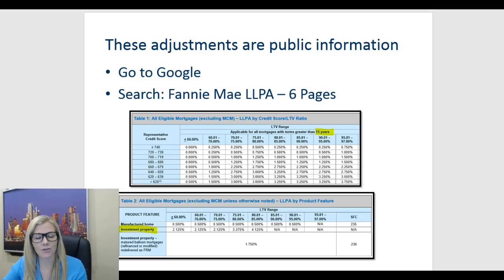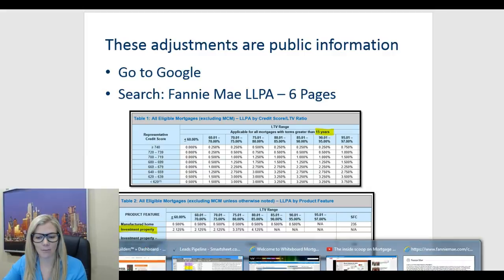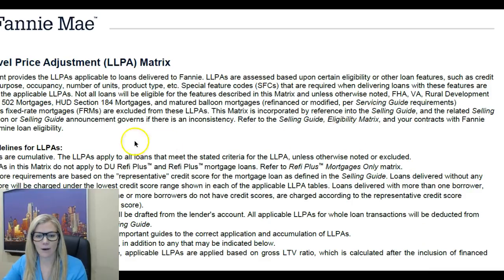So the other thing that's interesting that I want to point to is a lot of this Fannie and Freddie stuff is public and all online that you can see right now. In fact, all you have to do is go to Google and type in Fannie Mae LLPA, and what you'll see is the adjustments. Let me see if I can pull them up here for you. So this is what it looks like.